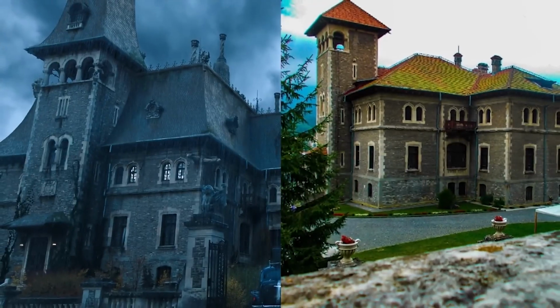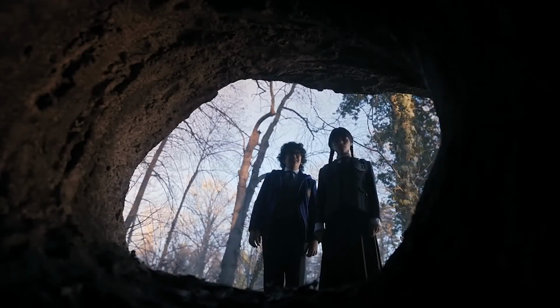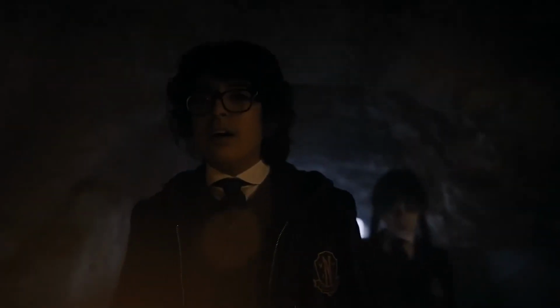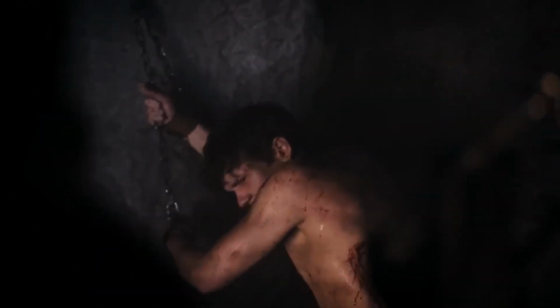But aside from all of these, there's not much difference between the real-life building and what it looks like in Wednesday Addams. Interestingly, this castle isn't a standalone, as it contains a little tunnel designed to look like a cave. And it's no surprise that the design had most of what was needed, because several scenes were filmed in a cave where Hyde was kept.